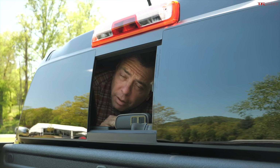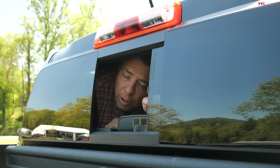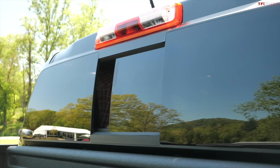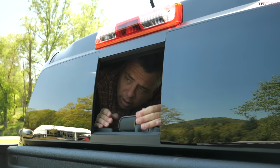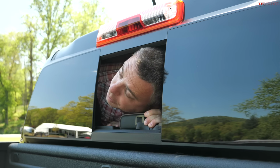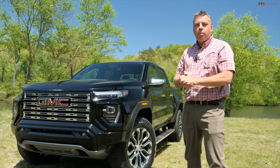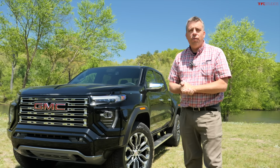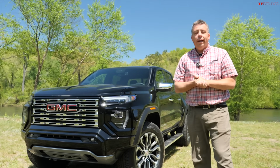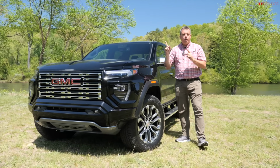Hello. Before I tell you the price, I wanted to point out that this window is here, but it's manual. This is a Denali. I was expecting this to be powered electrically, but it is a big opening. I can almost... Oh, I can stick my head out. This is quite nice, but it's manual. Yes, you're probably wondering about the price on the Denali. It starts at $52,500. So once again, it's a step up over AT4, but this is not the very top level. You would think it would be, but no.